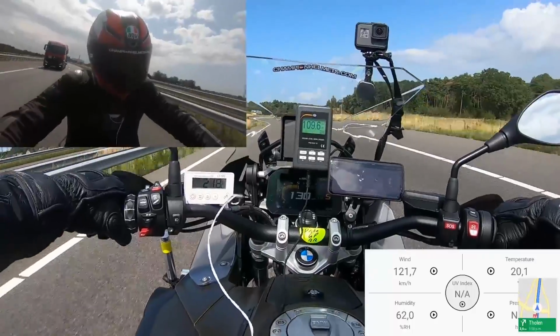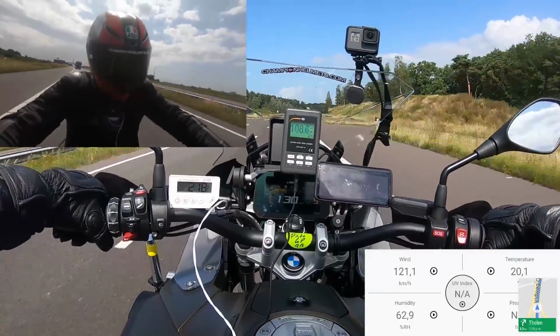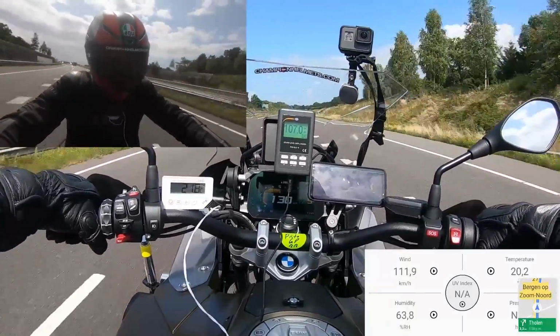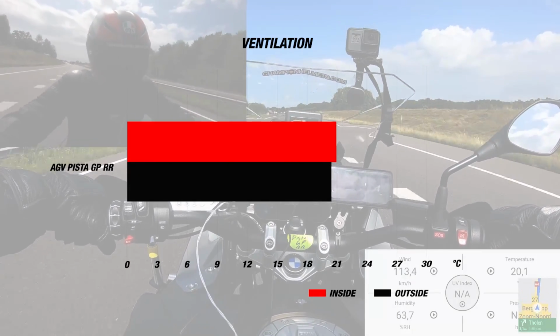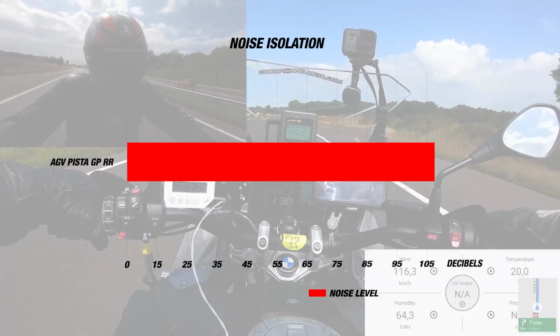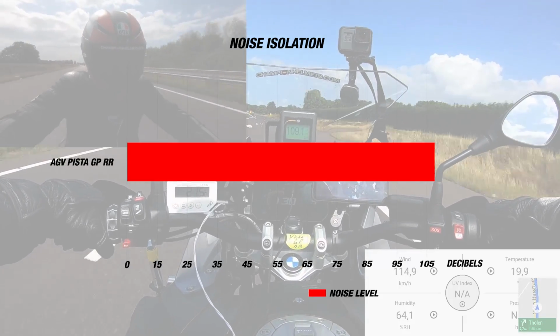When we tested the Pista GP RR, it was a sunny summer day with the exterior temperature at about 20 degrees Celsius. The wind speed for the day was between 115 to 120 km per hour. The helmet's interior temperature was 21 degrees Celsius, so 1 degree hotter, though we weren't riding in the optimal position for the GPRR's vents. For noise, this helmet came in at about 107 decibels, which is loud, though not a priority for racing helmets, and earplugs are included in the box.